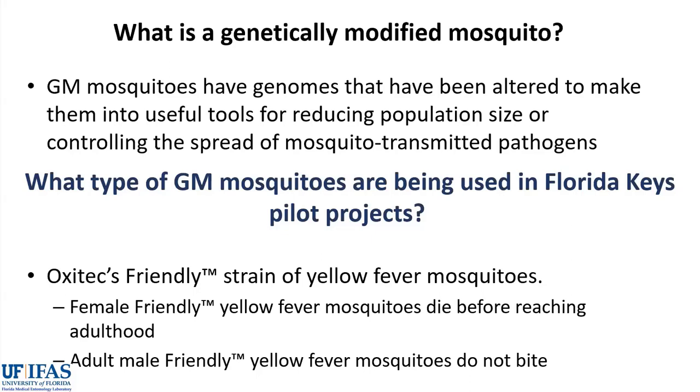So what GM mosquitoes are being used in the Florida Keys pilot projects? As I've said, it's only one species that has been genetically modified and is going to be released. Oxitec has come up with a name for it, and they call it their friendly strain of yellow fever mosquitoes. They call it that because the females die before reaching adulthood, and those are the ones that bite humans. So they're friendly because they're not going to bite humans. The male mosquitoes don't bite and they live fine into adulthood.